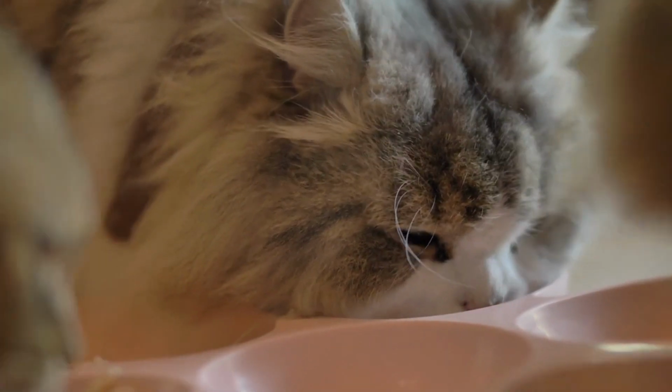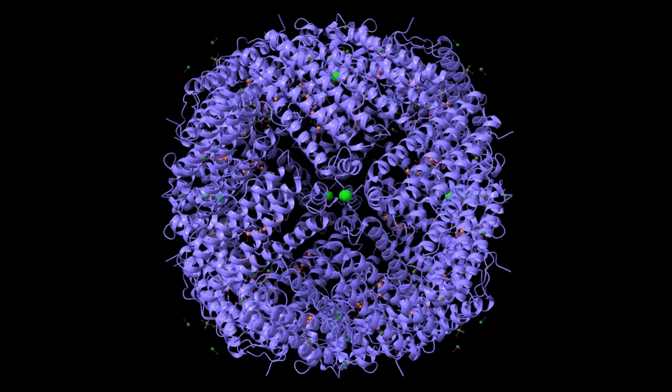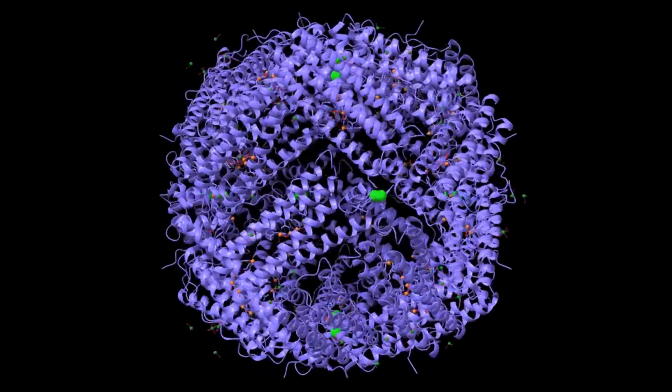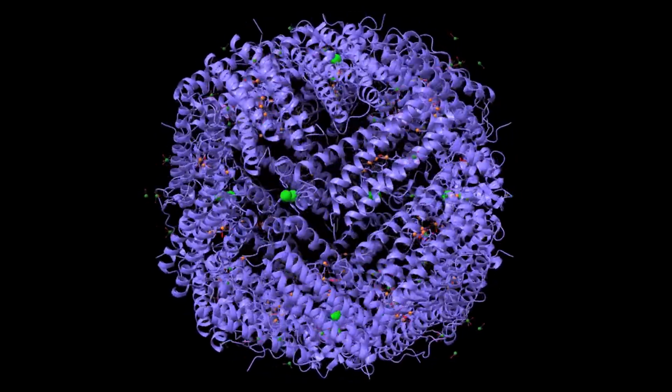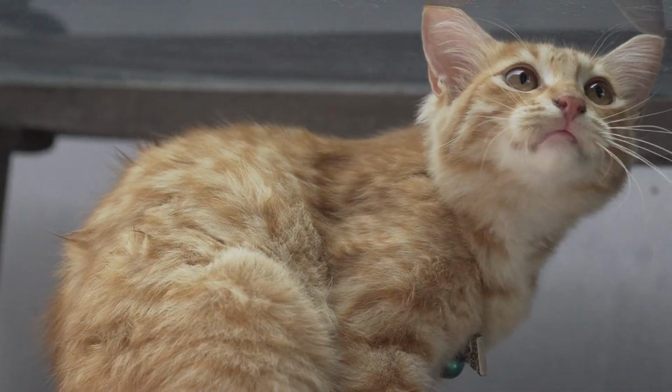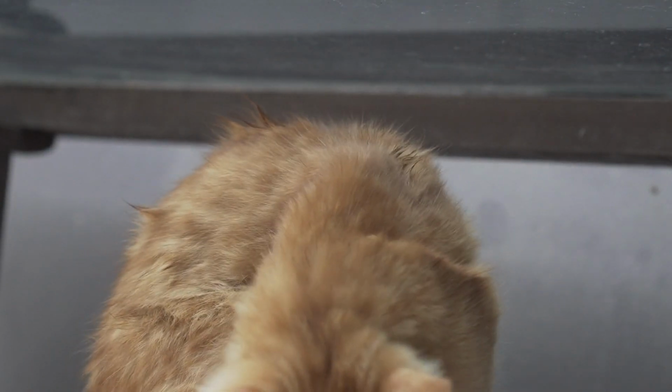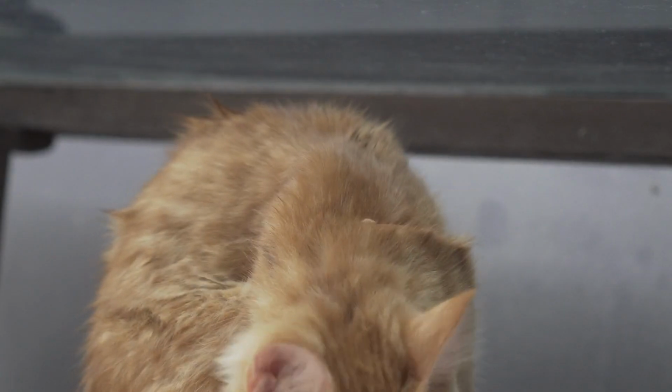Iron deficiency, vital for oxygen transport. Iron is critical for your cat's blood health because it's necessary for the production of hemoglobin, which helps carry oxygen in the blood. A deficiency in iron can lead to anemia, which is a condition where the body doesn't have enough healthy red blood cells to carry oxygen throughout the body.